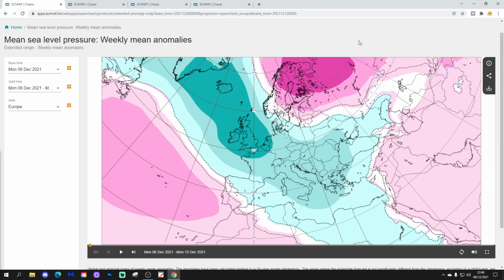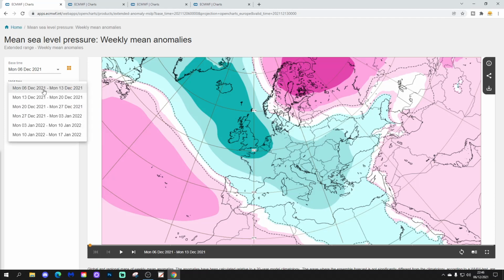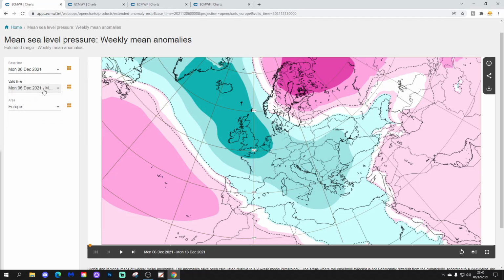We're going to begin with the mean sea level pressure anomaly for week one. This is taking us through the current week, the 6th through to the 13th of December.